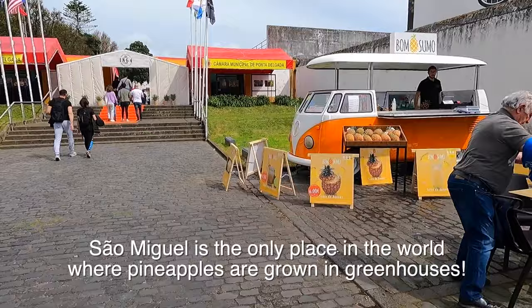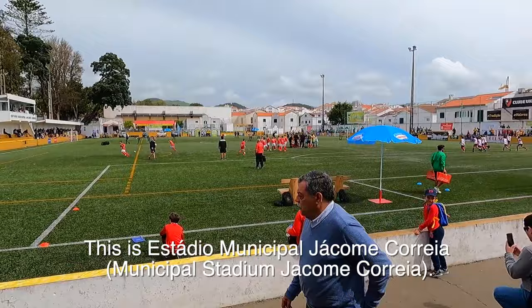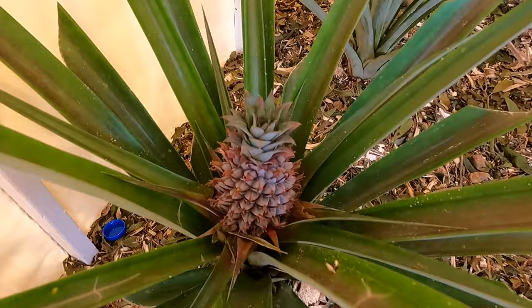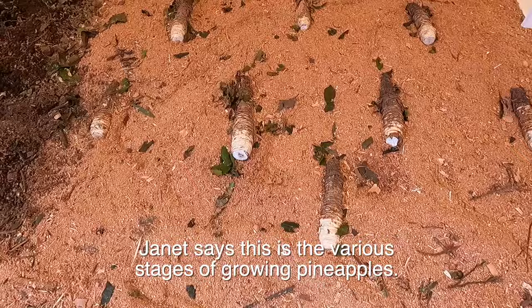And maybe several games at once. Oh, beer. And music, so we got to get out of here. Sagres. Important soccer match or playoffs or something. But I want you to see that they've planted some little pineapples here. So that's the Azorean pineapple. There's more out here, and there's the root. Anyway, so it's the different stages. We're going to move on.